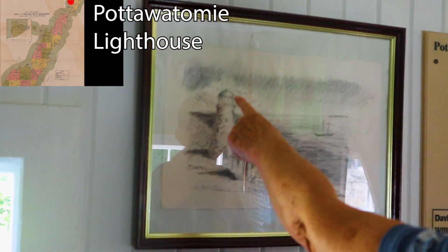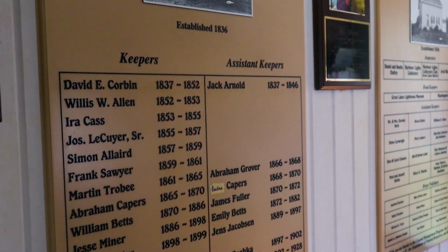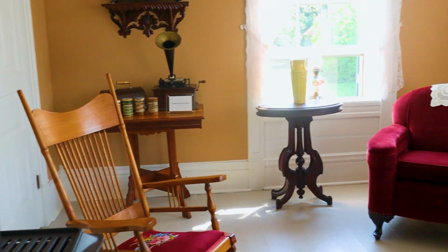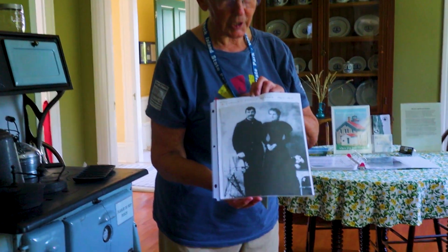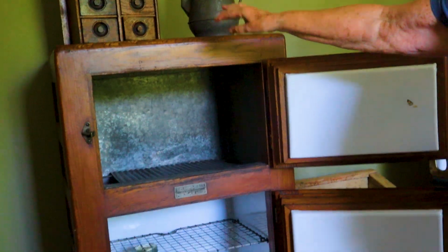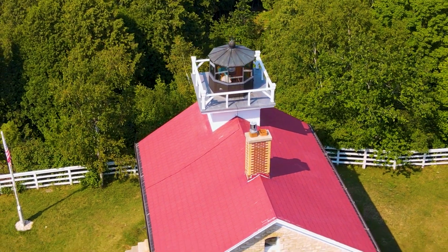This was the original lighthouse in 1836, and the first keeper was in 1837. In 1858, the new lighthouse was built. We set this up as if it were 1910. The lighthouse keepers were these guys on ice box, so they cut ice from the lake. When they built the summer kitchen, they put water cisterns underneath, under the floor. It would catch rain from the roof.